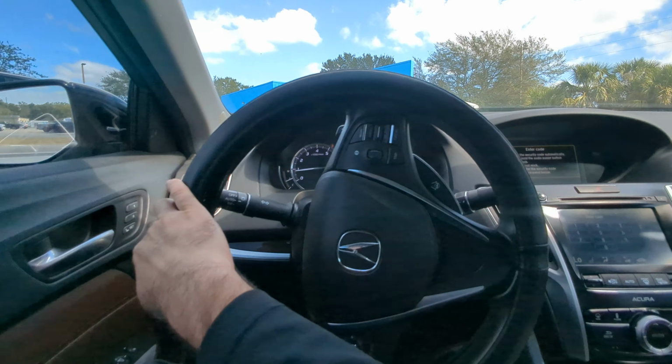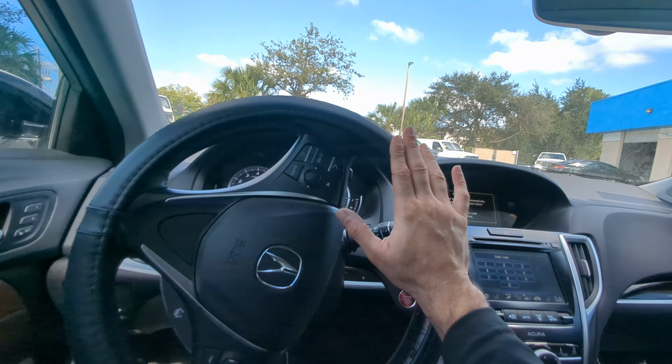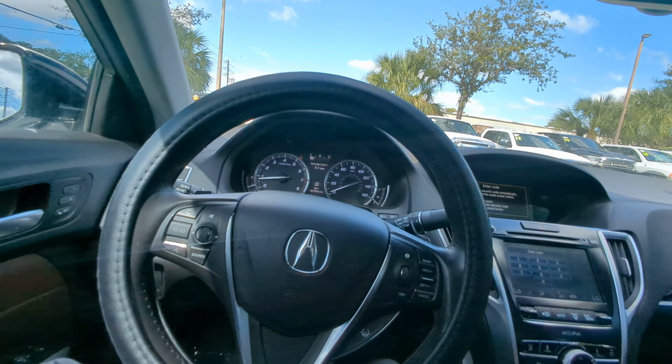All right, here we are. Again, this is Arc Motors, their 2015 Acura TLX tech package with 107 on it.